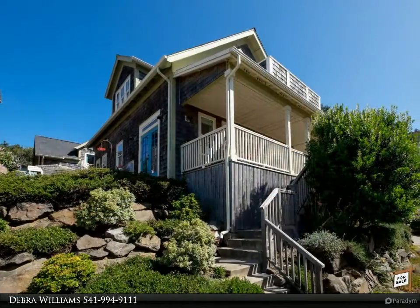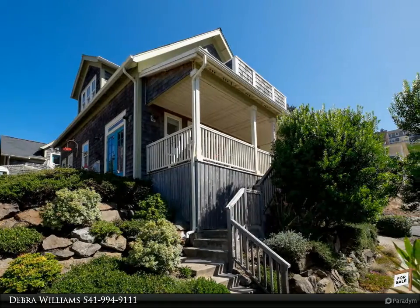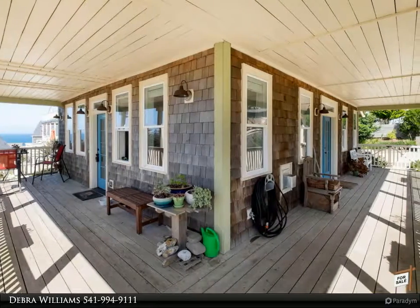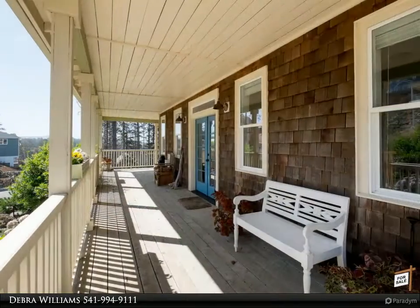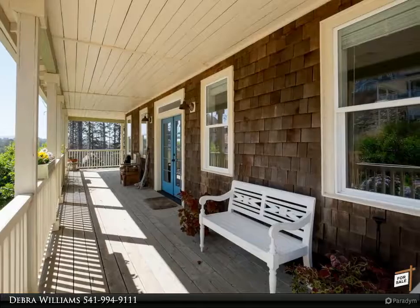Full finished basement with exercise and family room area downstairs plus a workshop and storage. Unique carriage house, lower level has a studio apartment with full bath and kitchenette. Separate upper level is currently used as an office, but would make a great studio, game room, music room, etc.